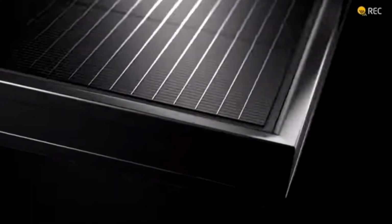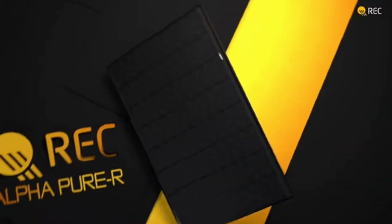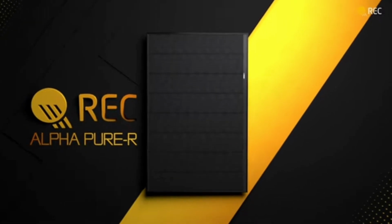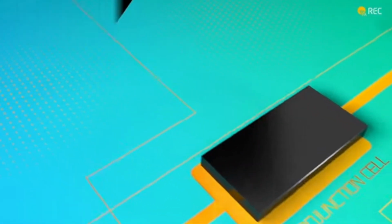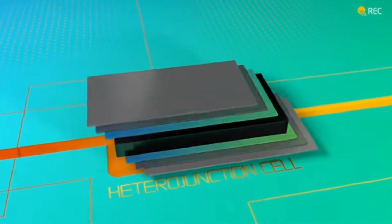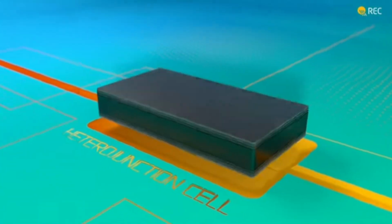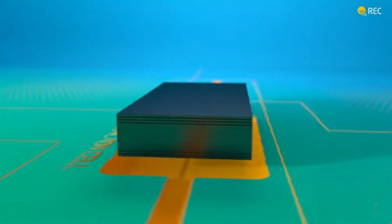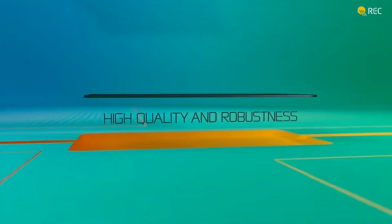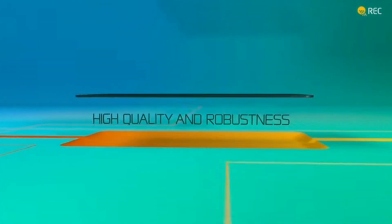Finally, coming in at number 1, we have the REC Alpha Pure Black 400 watt panel. REC is a more established solar company with over 25 years of company history. Similar to the SunPower A-Series, this panel offers a 92% linear power warranty after 25 years, which is currently the highest in the market and over 12% higher than the industry standard. Similar to the QCell 400 module, this is a 132 half-cell panel with a black on black aesthetic.